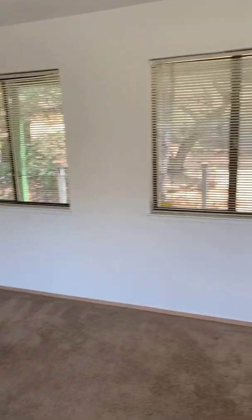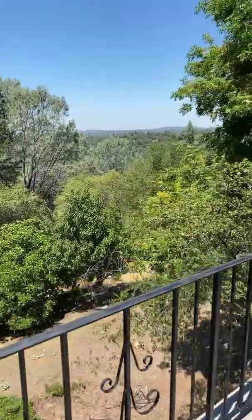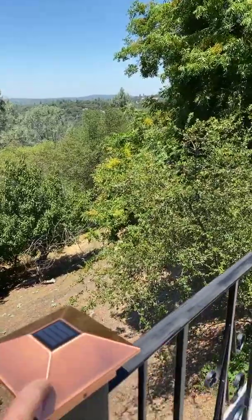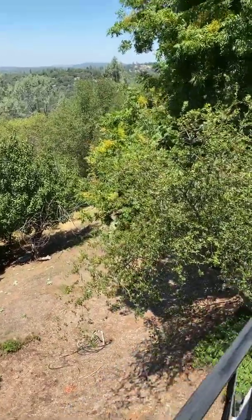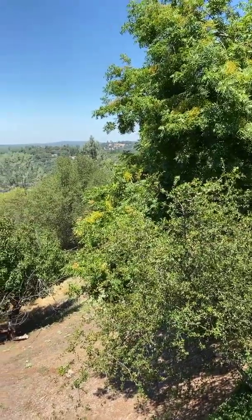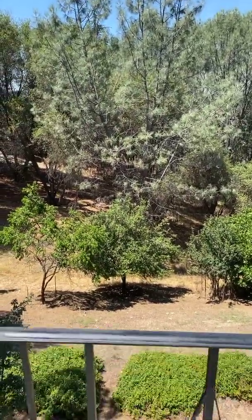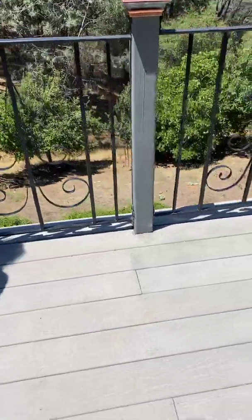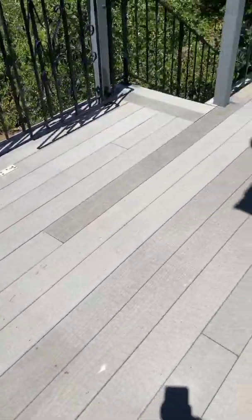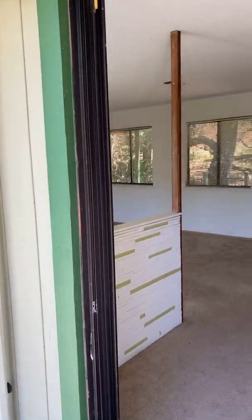I'm going to scoot out here and look at the view. These are cool. These are solar caps. Yeah. And they will glow at nighttime for you from all the sun that it has received during the day. So Trex decking again, iron railings, which actually are very, very hot right now. Tree-lined view. And there's been a lot of tree trimming here on this property. So this slider comes right out of the dining room and also the master. There's a slider there too.